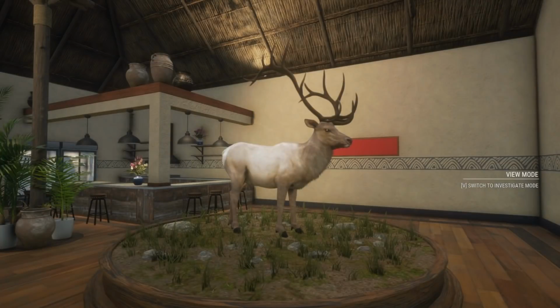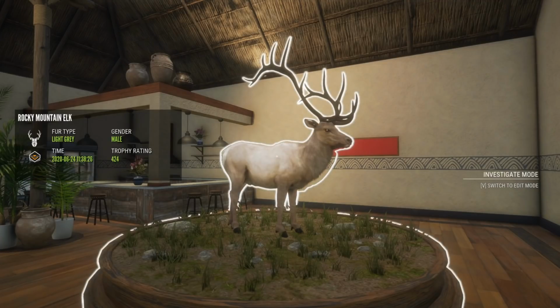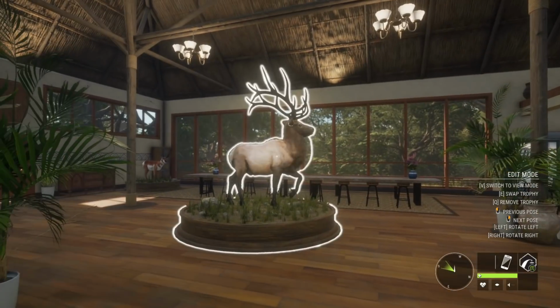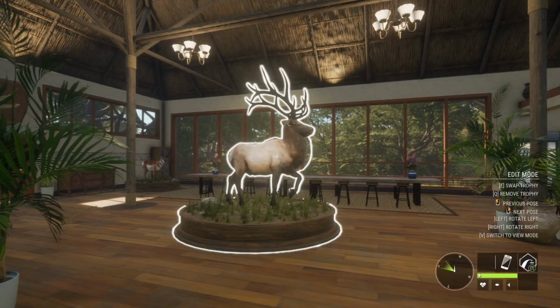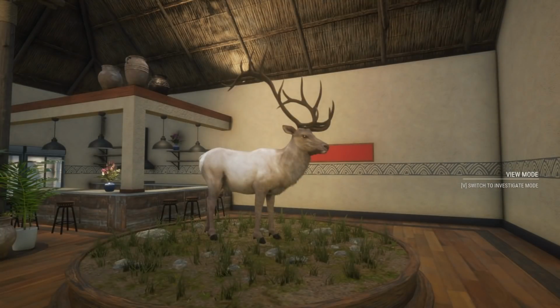Right there. Well, I think we had an overall really successful hunt today, including this really cool light gray, huge Rocky Mountain elk that scored 424. That's actually our second biggest elk. The one we got yesterday is here. This one scored 429, but that was a common. So this guy here is really cool. He has one side of his rack that goes way, way far back, which is very unique, and the other side is still pretty big as well.